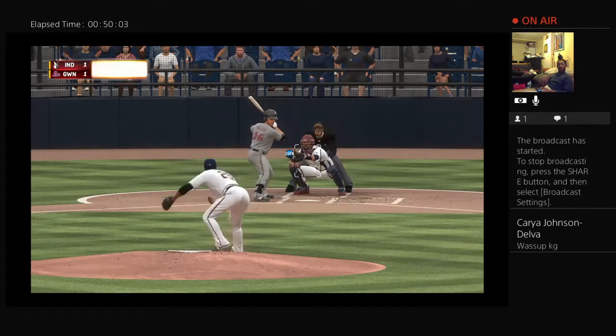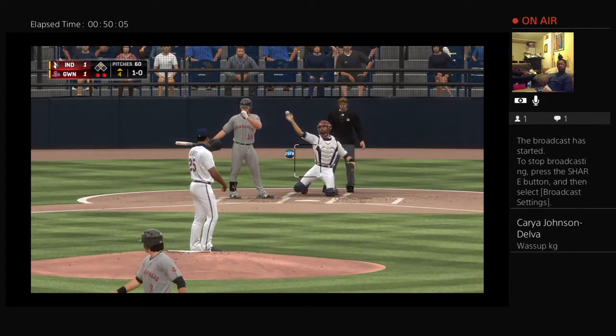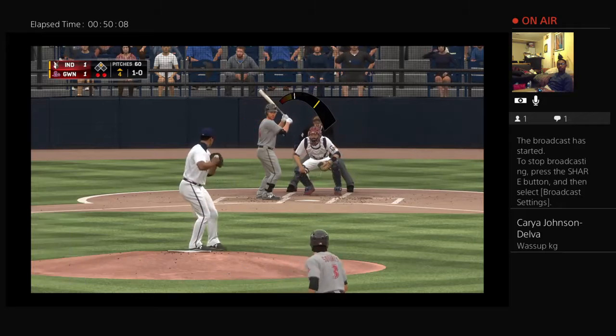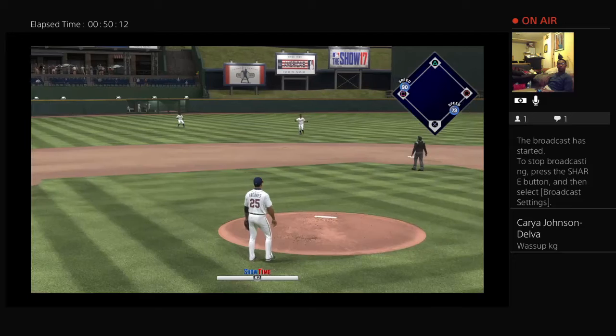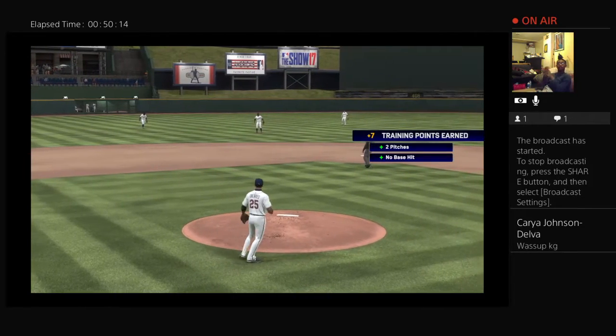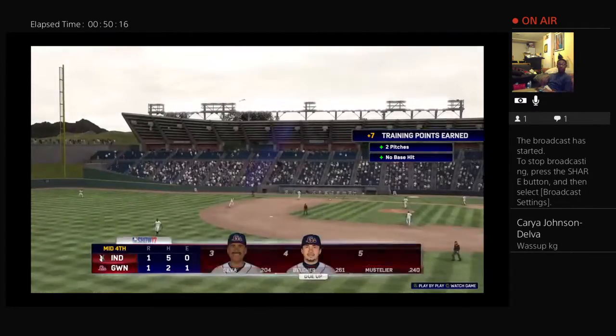Now batting, Adam Frazier is in with two away as he takes a ball. 1-0 count. Here it is. Now a swing and a ball popped in the air back behind short. Casey got it, and the side is retired. So it's no runs, no hits.